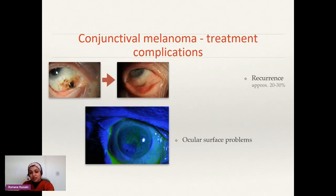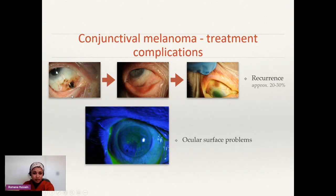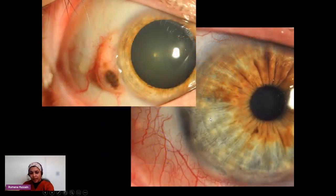Recurrence rate is another issue, and that's why we monitor patients lifelong. This is a patient who had this melanoma removed, which responded very well, but a few years later we noticed that they had a recurrence up at the top. And sometimes they can be very, very subtle, and so we do watch patients very closely, and that's what all the photos are for when you go to ocular oncology clinics.